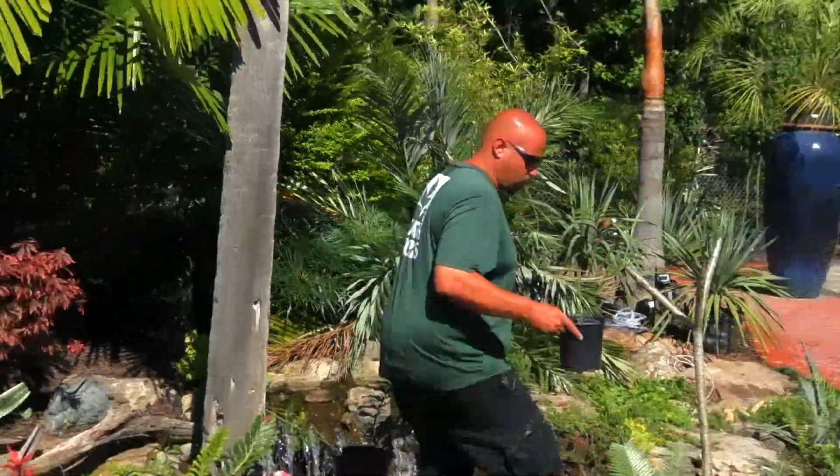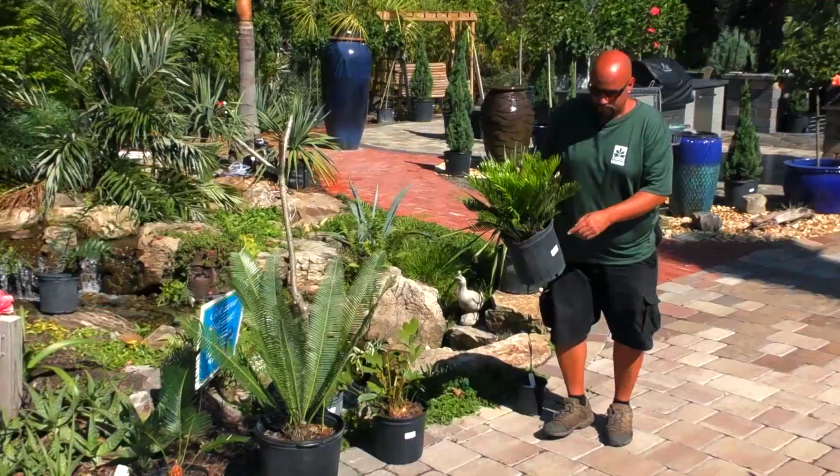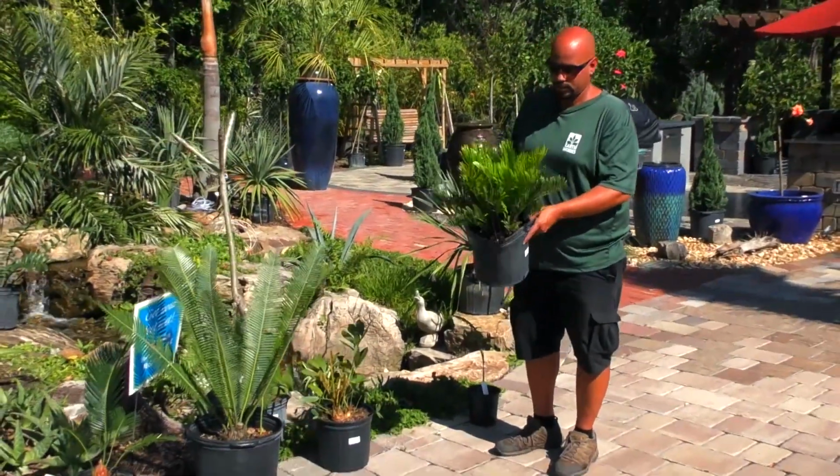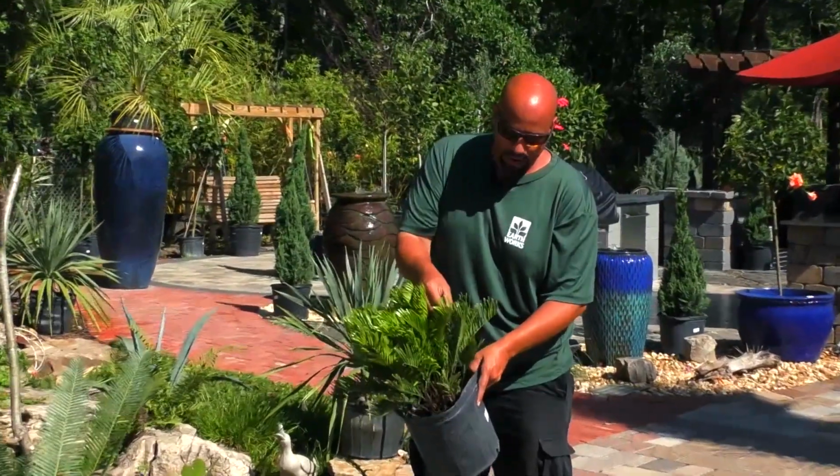And I wanted to walk down here. This is our native one, Zamia floridana, or integrifolia. You can see these have already flushed out and they're lighter green and soft, and then they'll harden off and darken.